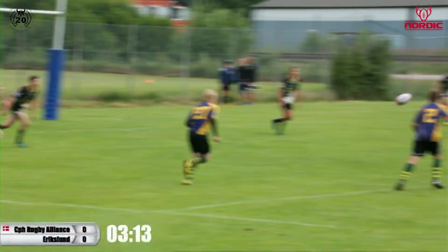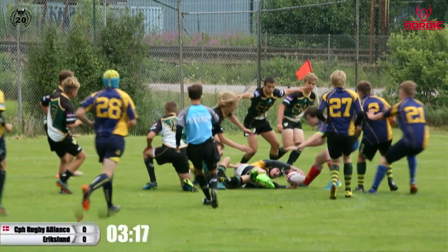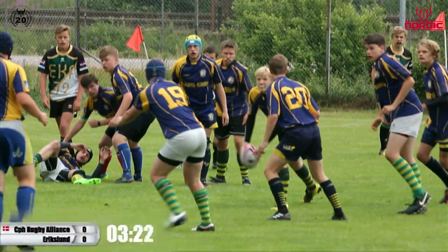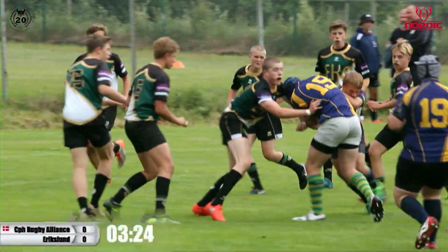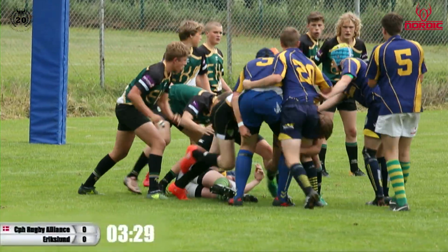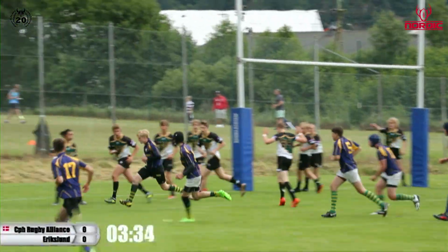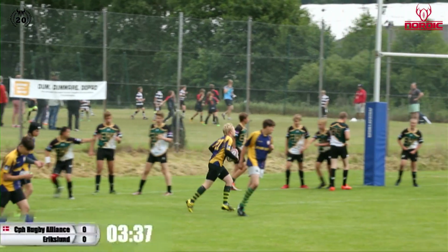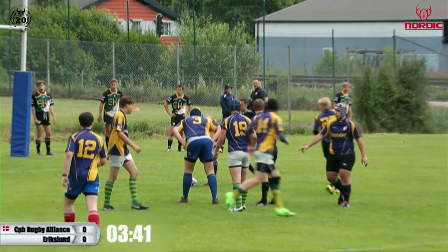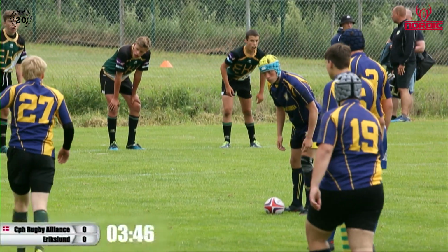And they have recycled from a driving maul, and now they play out to the right. There's good recycling to see if they can produce some quick ball here. They choose to go inside, go back again to the left. Looked a bit isolated, but... And there's another penalty, for not releasing the tackler. Penalty given.